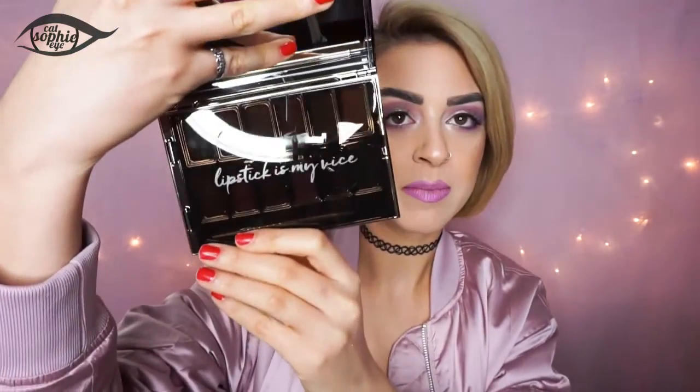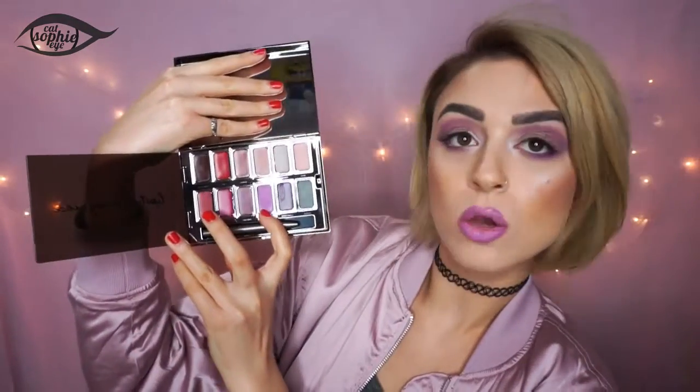It says lipstick is my vice, and you open it up and you get all of these really, really fun lipstick colors, and I love it. I love fun lipstick colors. You get some really nice nudes in here. I'm wearing the 2 purples today. I have this lavender one all over my lips, and then I have this darker warm purple, just adding some dimension around the edges of my lips. Whoops, and I dropped the brush.